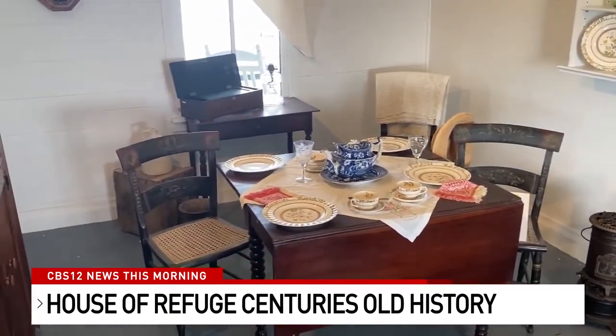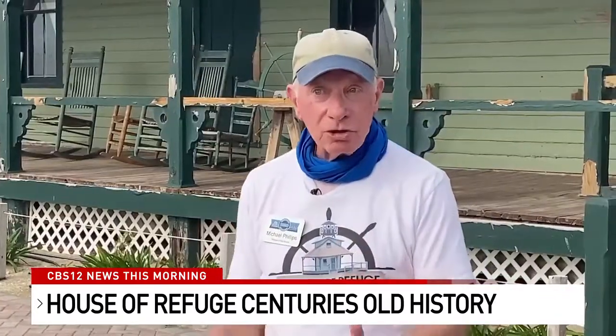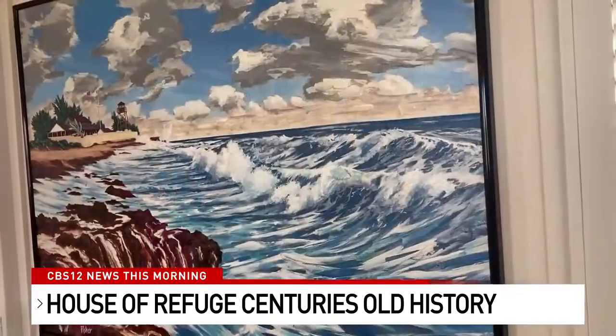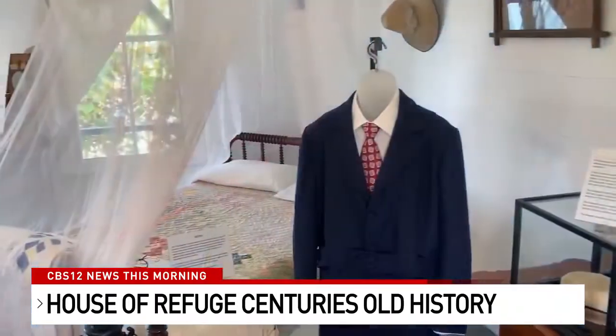This was our way of offering food, clothing, and shelter to shipwreck survivors. A house on the beach in the middle of nowhere with a keeper and his family. Michael Phillips is now the keeper of the house. You learn the signs, you learn the sea, you learn the wind, you learn the house.